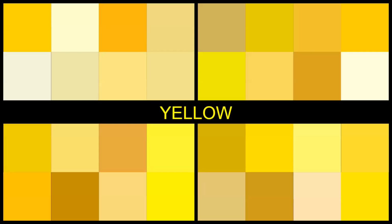Now, you might have a negative reaction to some of these yellows. That is because, according to some scientific studies, our brains actually developed color favoring capacities in order to avoid things that were poisonous or dangerous, and that includes some shades of yellow. You can consider that with your assessment, or you can just leave it out.